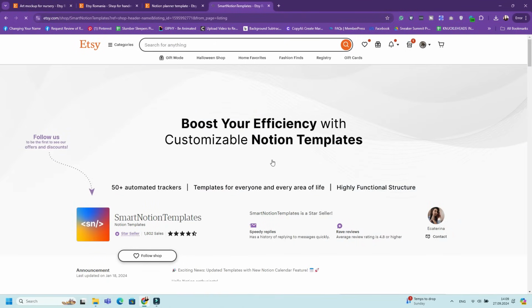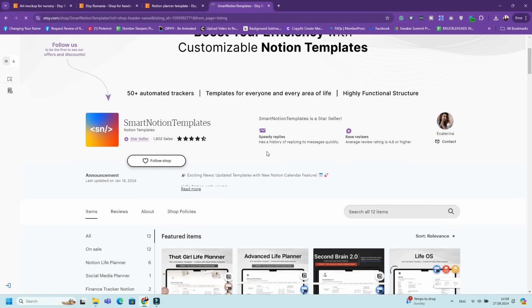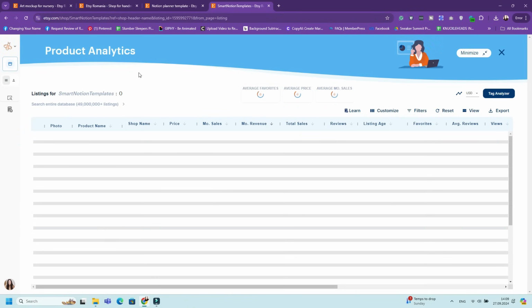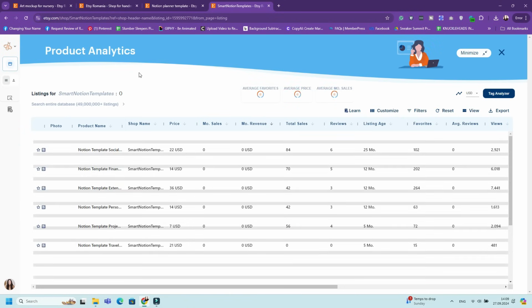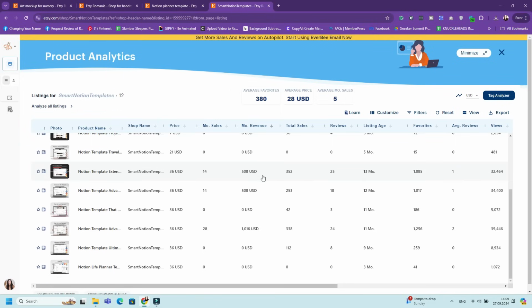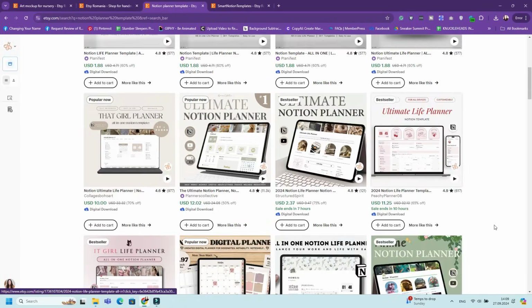For example, if you're thinking about selling digital planners, you can use EverBee to see which types are making the most money. Let's say you find that Notion planners for entrepreneurs are trending, but competition is fierce. You can narrow it down to Notion planners for freelance writers or Notion planners for social media managers. Less competition, but still high demand.